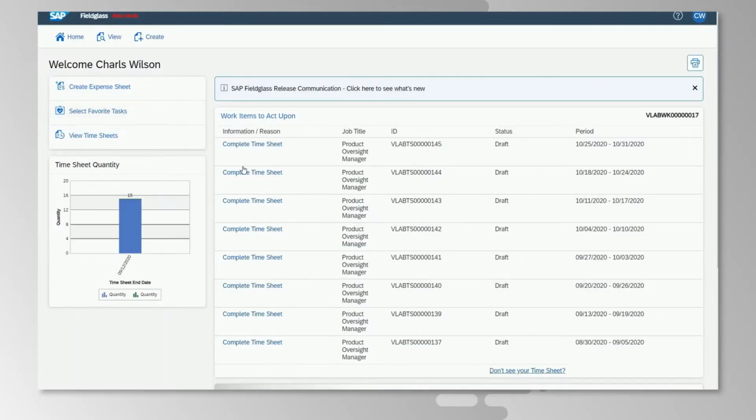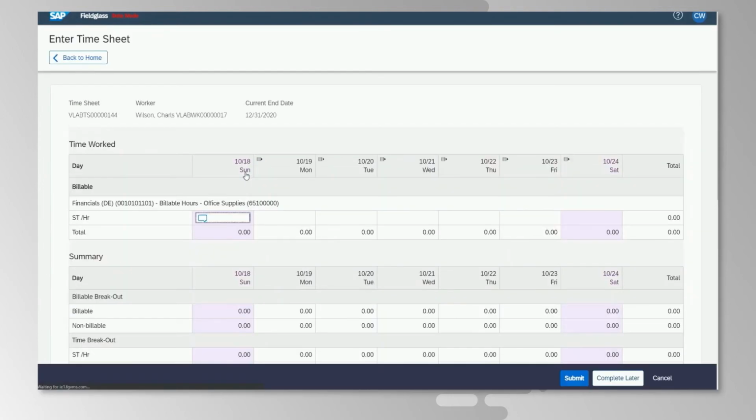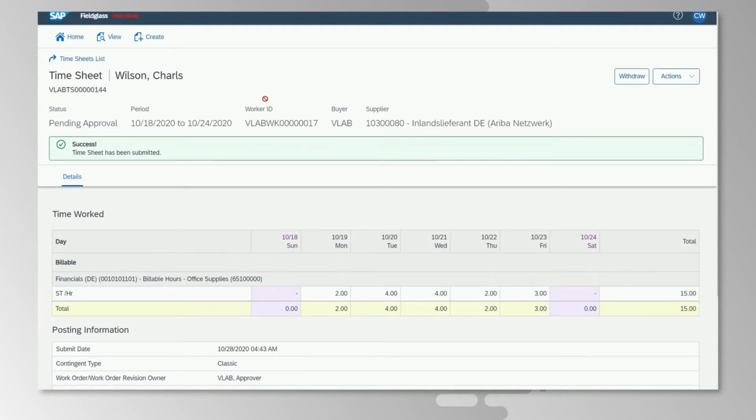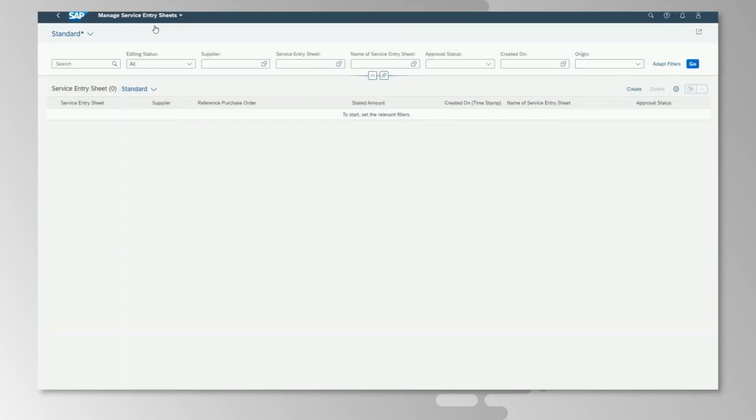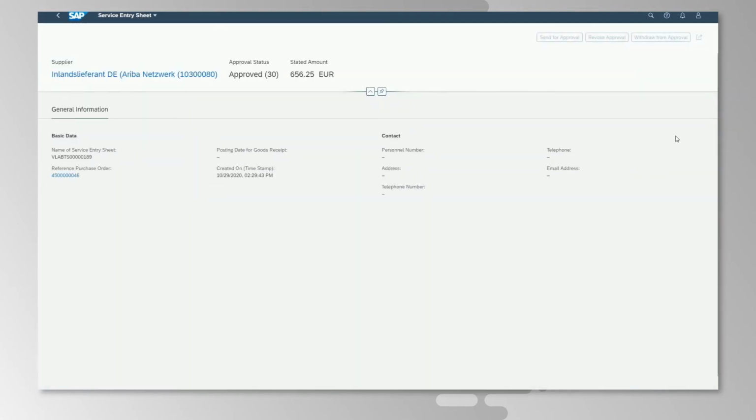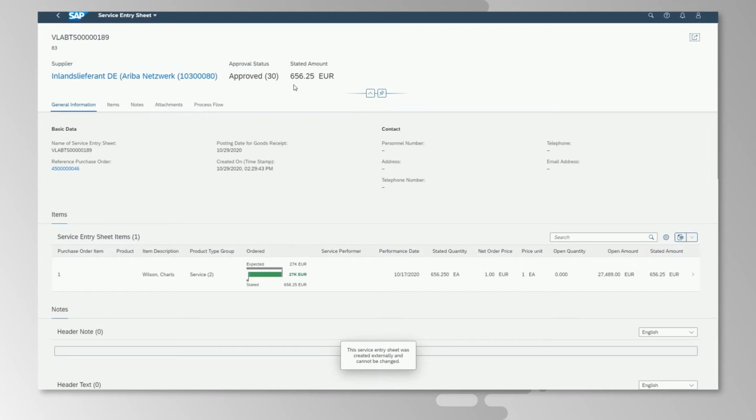Now let's assume Charles has just completed his first working week and wants to record his time. So he logs into Fieldglass and records hours for the various days of that first working week and submits this to the system. Of course, Jeff, as the production director, now needs to approve this timesheet. And if he does, automatically a service entry sheet is created in S/4HANA with 656 euros, because this corresponds to the worked hours and is reconciled against the original purchase order of 27K in this case.